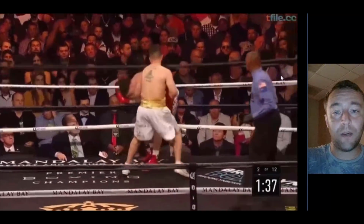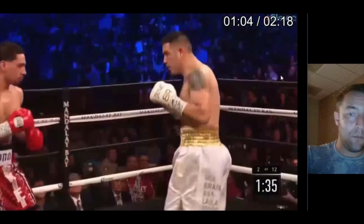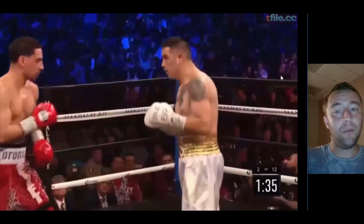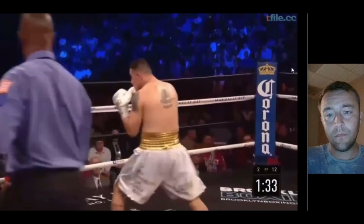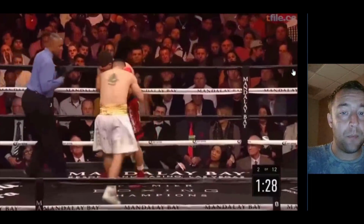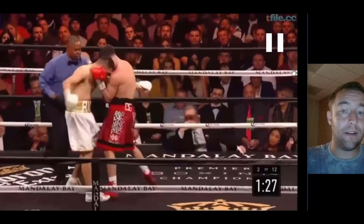And then in this clip, we're going to see how easy it is for him to get on the inside. Again, Danny Garcia escapes, right, by not tying him up. And then he winds up on the ropes, tying him up, and Brandon Rios is able to work on the inside by creating space with his head, right?